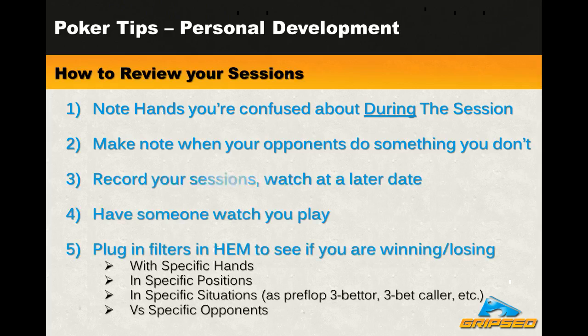And remember, you're expected to lose money in the blinds. The goal is just to lose not that much. So if you see that you're winning in all positions and you're losing money in the blinds, that's normal. That makes sense. Don't be surprised by that. And then you can combine positions with hands and see how you do with your premiums in position versus out of position. Then you get into the situational stuff.